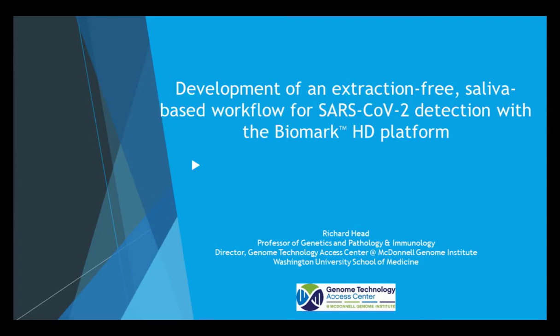For example, NP swabs are very uncomfortable for the subject that's having the sample taken. There are supply chain issues that have been reported numerous times, particularly with RNA extraction kits. And for the types of massive scale screening that really need to be going on during this pandemic, cost is also an issue. So we really decided at that point that we would engage in the process, and I'm going to discuss a little bit of that path and how we ended up where we are.